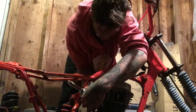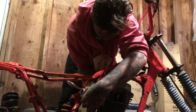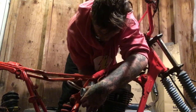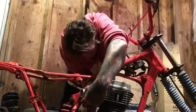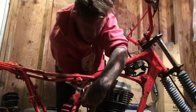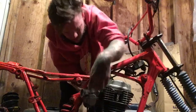It's tight working in this little spot, though. Definitely not the easiest of spots to get a bolt on, especially when it's on the bike already, but I couldn't do it with it on the bike. I couldn't put the engine on with the carb on the bike. It was just too much to work around. Damn, this is gonna be a pain, guys.